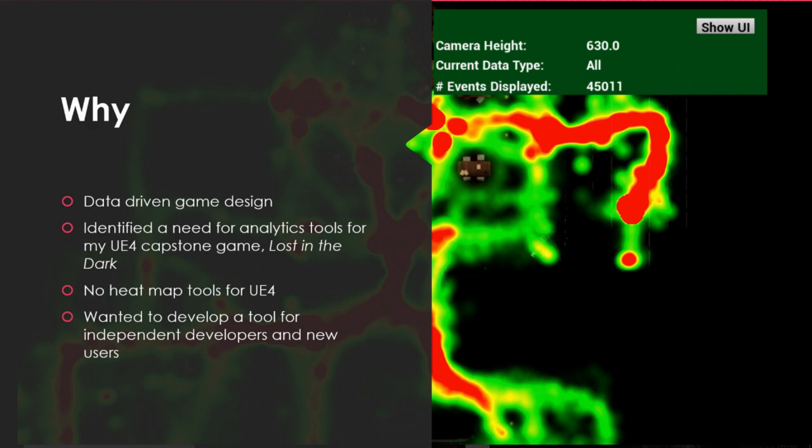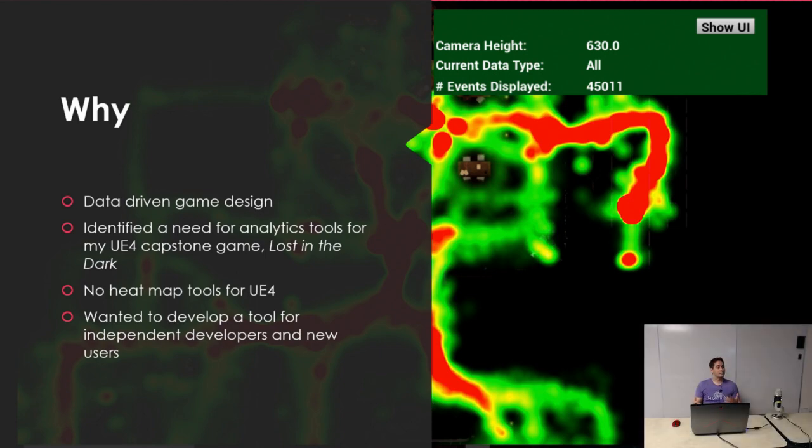And I identified a need for our capstone games that we needed some form of analytics. And so I was working on Lost in the Dark, and I wanted to implement some sort of analytics system for my team to help them with their design. Through doing a little research, I realized that there are no heat map tools available for the Unreal Engine, at least that are available to new users and independent developers.